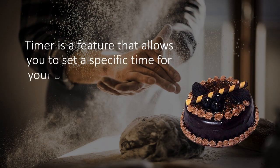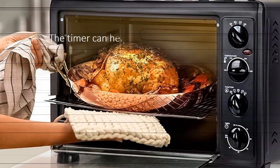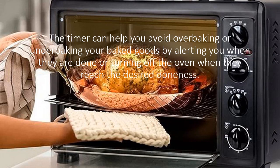Timer is a feature that allows you to set a specific time for your baking process to start or end automatically. The timer can help you avoid overbaking or underbaking your baked goods by alerting you when they are done or turning off the oven when they reach the desired doneness.